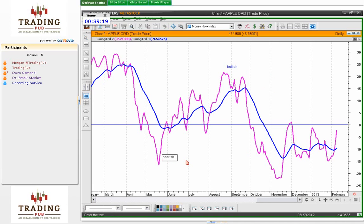Can everybody see that? That makes pretty much sense. I mean, it's very easy. That's a really good question. I always get that question about the MACD averages.